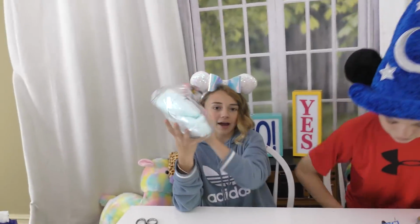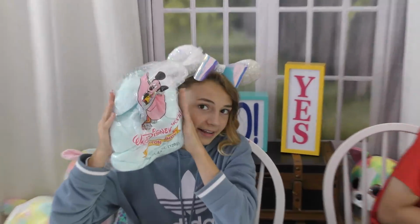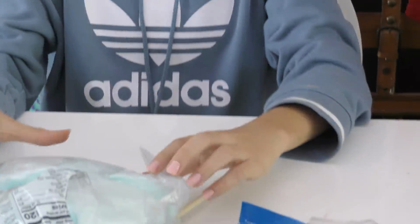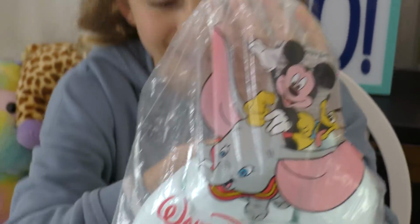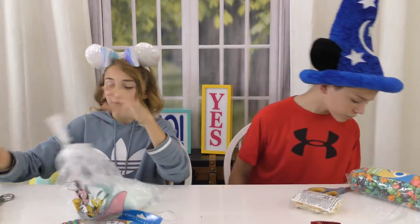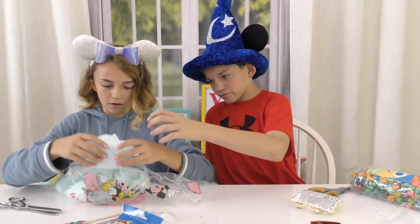Now time for my cotton candy. He was much fluffier when I first bought him. He got a bit smooshed on the plane. Got Mickey and Pluto and Dumbo. Well, I will try some cotton candy.